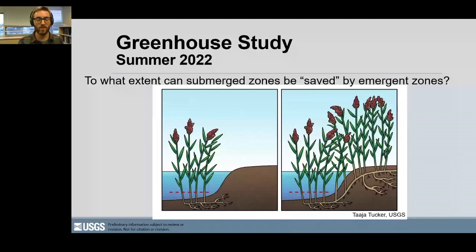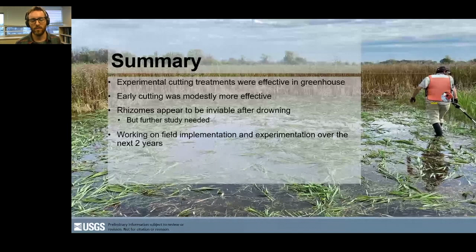So in summary, our experimental cuttings in the greenhouse were extremely effective. It seemed that the early cutting was modestly more effective, and that the rhizomes appeared to be inviable after drowning, but there's still some further study needed on that to see what happens this year. The bulk of this experiment is really on the field implementation and experimentation. So over the next 2 years, we hope to learn a lot more about how this works out in the field, and how successful it may be, and the opportunity to do that with high water.